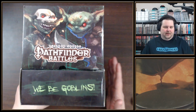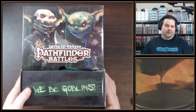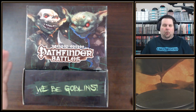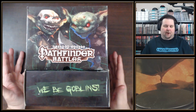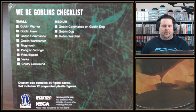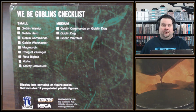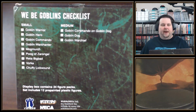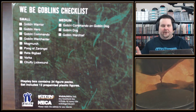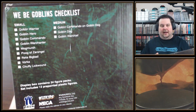I looked for a couple of months, and I was not able to find one on the Paizo website. I wasn't able to find one on Amazon, but I was able to find this. Eventually, someone posted this on eBay. Now, I was originally going to buy one of each of the Weeby Goblin series, which there are a total of 12 miniatures in this case that you can see, and I'll focus in a little better for you. So there's everything from a Goblin Warrior, Hero, Commander, War Chanter, and then there are some named goblins, such as Mog Merc, the Poog, Rita, Vorka, and Chuffy. And then there are a couple of other miniatures, which basically has the Goblin Warchief. He's riding a lizard. There's a Goblin Devil Dog, and then there's also the Goblin Commando on a Goblin Dog.